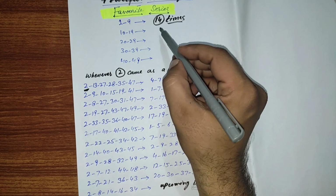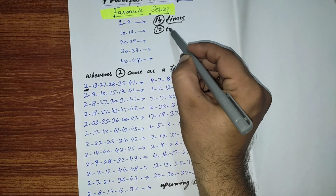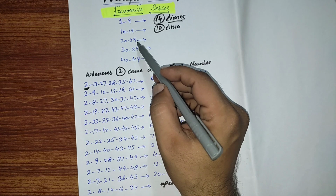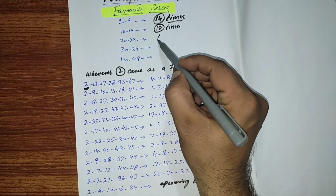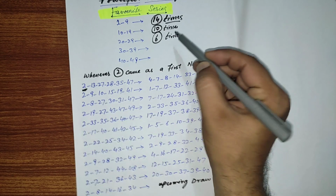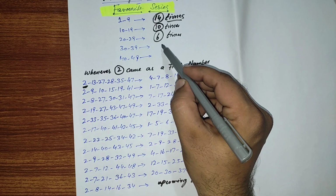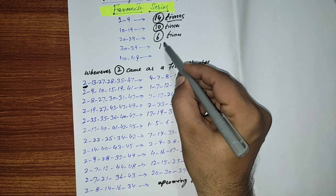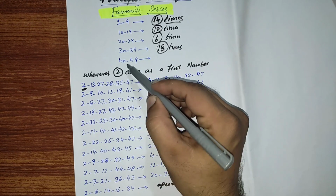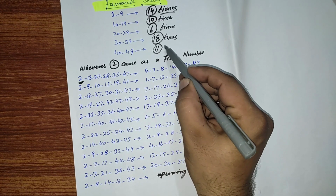From 10 to 19, the numbers came 10 times. From 20 to 29, the numbers came only 6 times. From 30 to 39, the numbers came most, that is 18 times. And last, from 40 to 49, the numbers came 11 times.